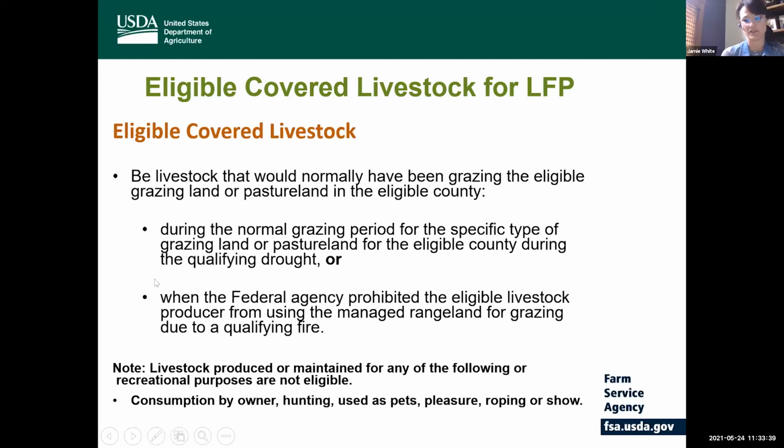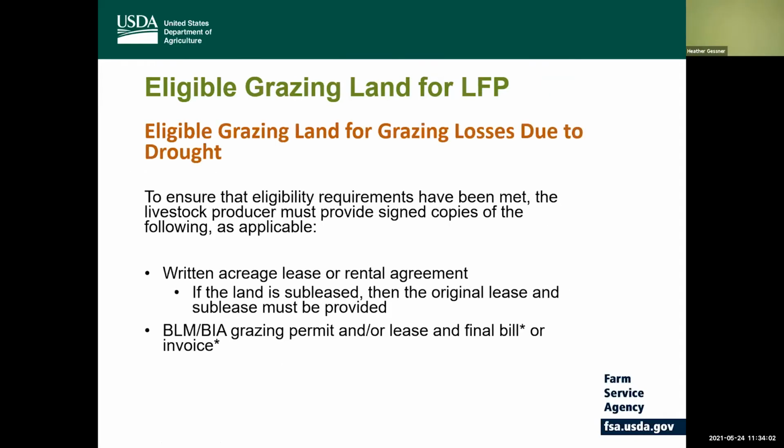Again, under the LFP program, they must be eligible livestock. So there are livestock that are not eligible. We do experience this here in South Dakota as well. Those ineligible livestock would be livestock that are raised for consumption by the owner, hunting, pets, pleasure, roping, or show. So they are not considered to be eligible livestock for LFP purposes.